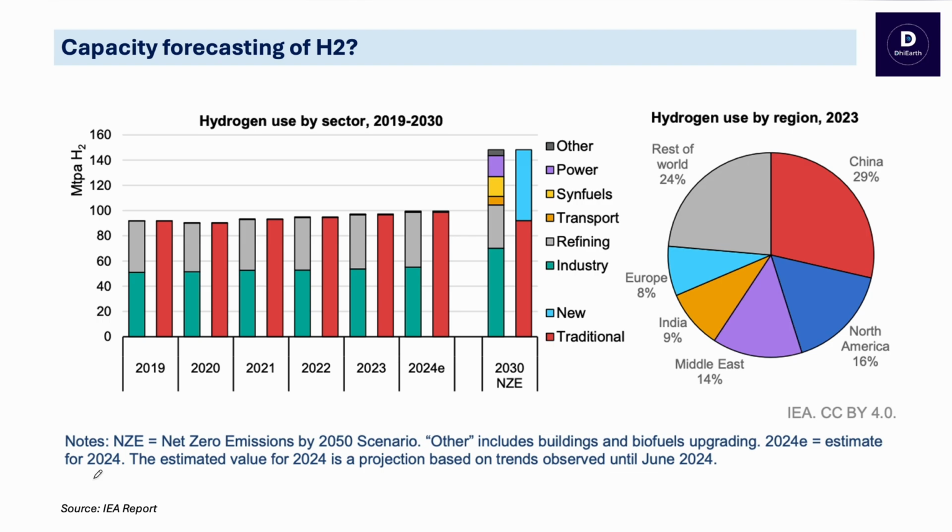Now we'll see the capacity forecast of hydrogen by 2030 as per the International Energy Agency. This figure we have referred from the IEA report, and we know that hydrogen is truly a versatile fuel for a sustainable future. From this graph, by 2030 global hydrogen demand will still be dominated by traditional production methods like grey hydrogen and blue hydrogen, but the capacity for low carbon hydrogen is increasing.